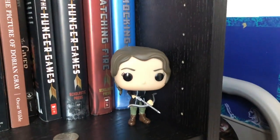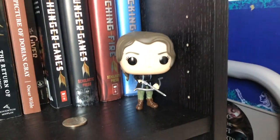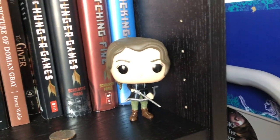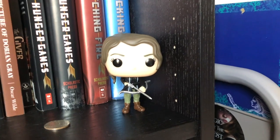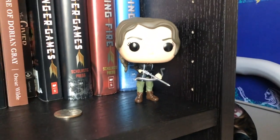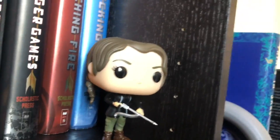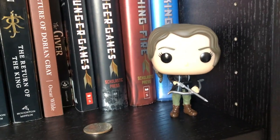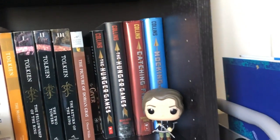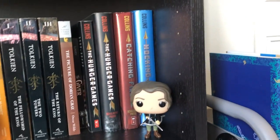And I think probably the Funko that took me the longest to find is this Katniss Everdeen in the Hunger Games outfit. This one has been vaulted since 2013, so it was very hard to find at a decent price, but I love this Katniss. I think it is so well done, and she's just chilling by her books, and it felt right to have her there. So that is my entire Funko collection.